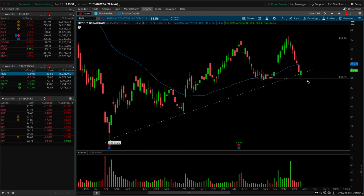But anyways, RIVN is up first on the chopping block because we've got a little bit of a hammer at the equal low / trend line. And this has also been in an uptrend for quite some time now. We did technically make a new higher high from here to here. So the trend line should be buyable in theory.